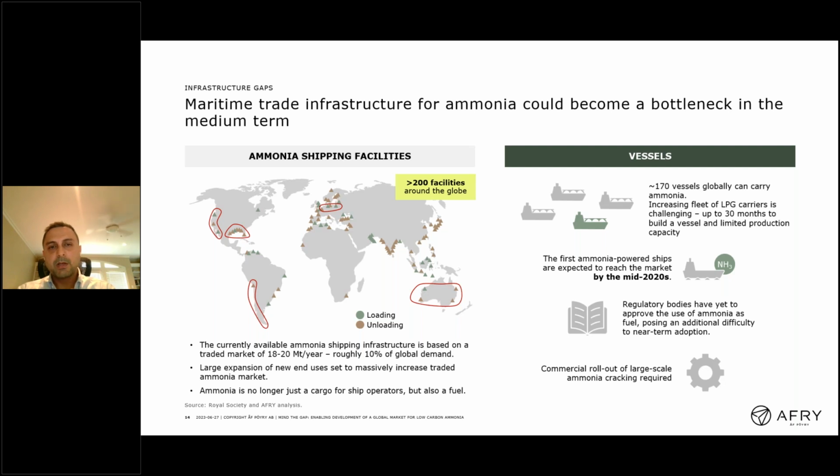If you look at the current maritime infrastructure availability, there are over 200 facilities of ammonia in operation already, and of the around 200 million metric ton ammonia market, around 10% is the merchant market. So we're looking at around 20 million tons of ammonia per year being transported globally. However, when we look at the novel uses of ammonia and the increase in demand, we're looking at a 3 to 6% increase. And most of this increase is going to be merchant ammonia, which is going to require quite substantial infrastructure build in terms of loading and unloading facilities across the globe.